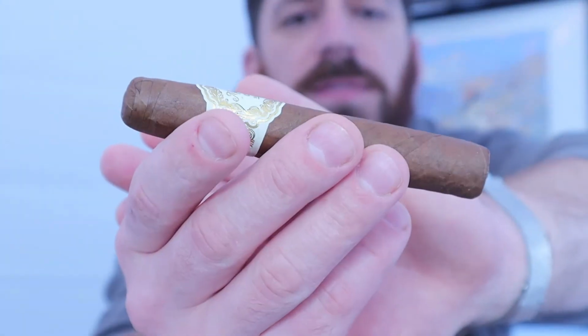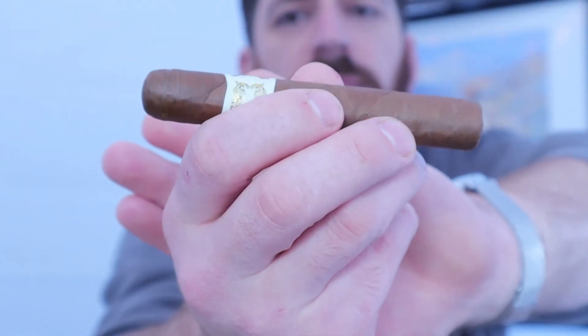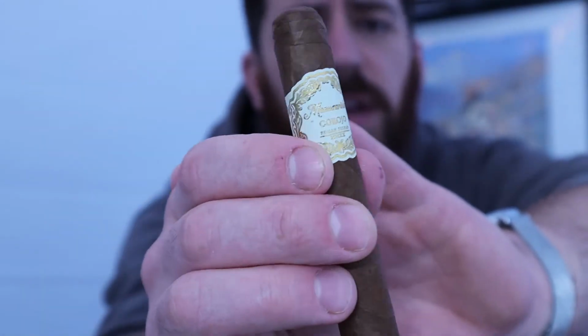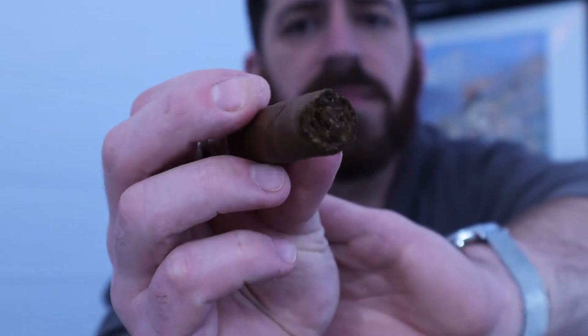Now, you'll notice that on the band, and on the band of the other cigar that I had previously from this man, it doesn't say Edgar Sued, it said Edgar Julian. So, you might have seen Edgar Julian and think Edgar Sued. I'm not too sure how many of you have actually seen anything by Edgar Julian or Edgar Sued. I have only seen this once. It was a Producciones Pequeñas, I think it was called.